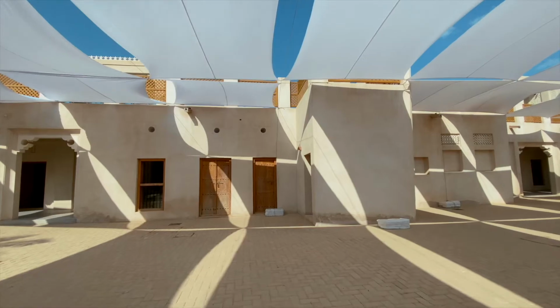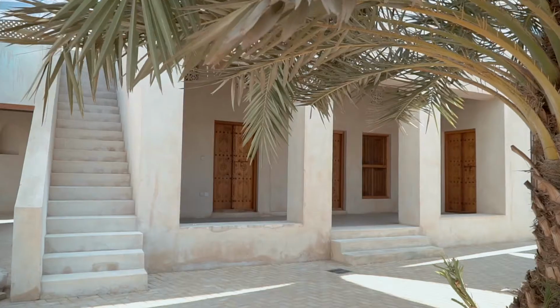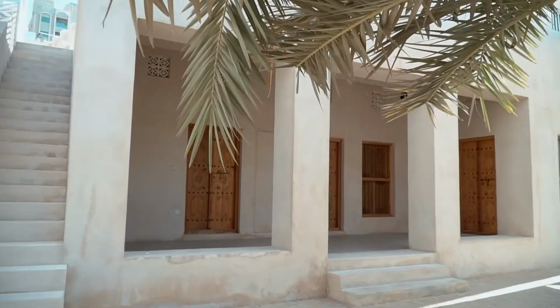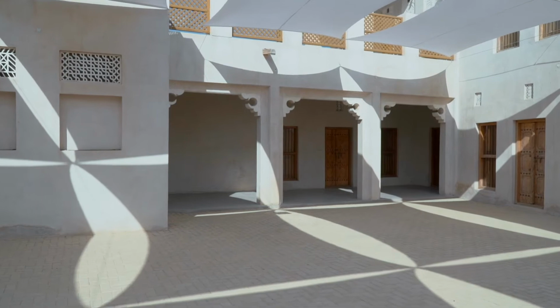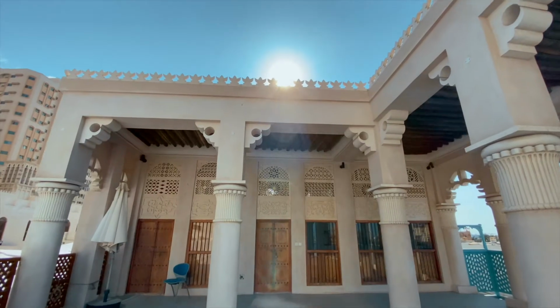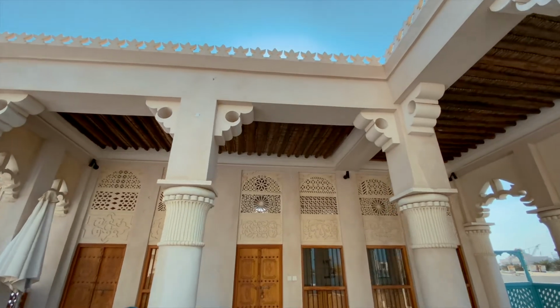So we're in Beit Shamsi, which is a traditional Emirati home that was originally built in 1845. What's really beautiful about the space is that Sharjah's kept all of these heritage homes intact. They've been restored, they've been repurposed, they've been given life again. Sharjah Art Foundation today uses them as exhibition spaces, galleries, studio spaces for artists, and as open community gathering spaces. They're very much still alive today.